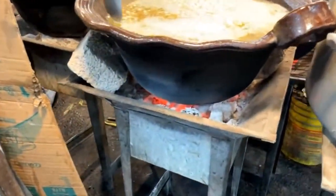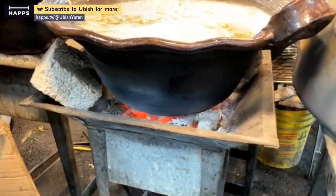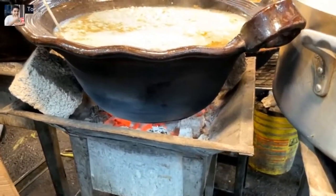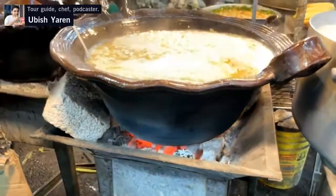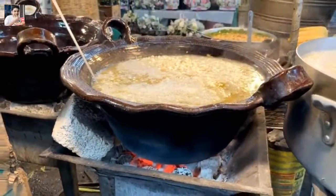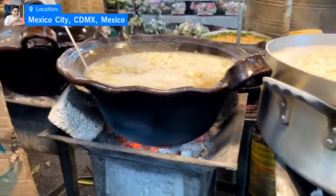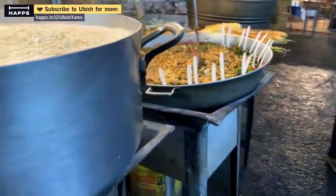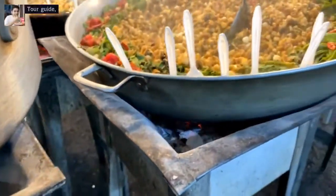Look at the charcoal there, guys. There's no gas in here. This is the real, true, old school way of cooking and making esquites, which is the grain of corn on a corn husk or inside a cup. But they're burning the coal in there, and we have also the clay pot, which was probably used by the great grandmother a few generations ago, or they could have just bought this one yesterday in this market too. It really makes no difference, and it's the same way on every one of these.